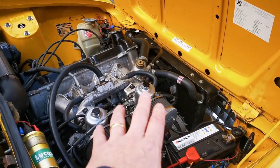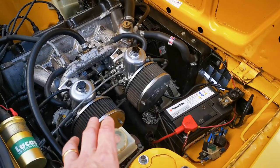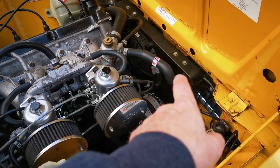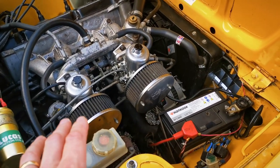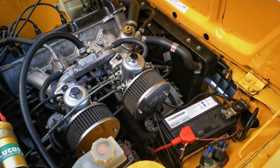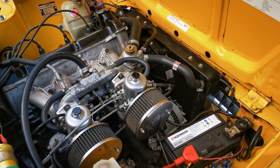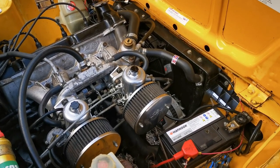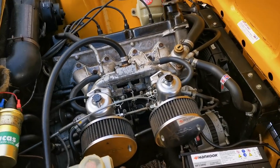You have twin SU HS6s mounted there. I've also got a Kenlowe fan fitted to keep the cooling down because they were prone to head gasket issues. It's also got Evans coolant in it, which is that waterless stuff. Apparently, it stops it from boiling up and keeps it cooler. Haven't got a clue if that works, but all I can say is, in 18 months of ownership, the head gasket hasn't gone yet. So, who knows?